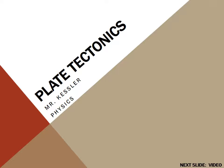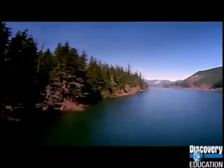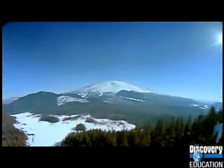And this brings us into our theory called plate tectonics. In March 1980, geologists detected a series of small earthquakes here, beneath Mount St. Helens in Washington state. It was a signal that the long-dormant volcano was waking up. Finally, on the morning of May 18th, it did.